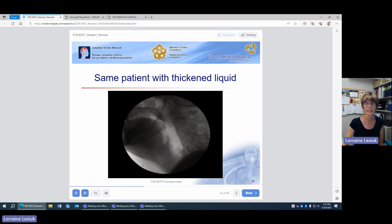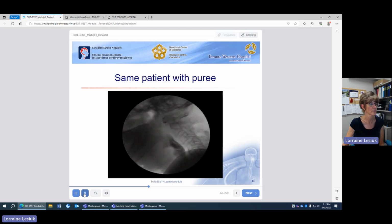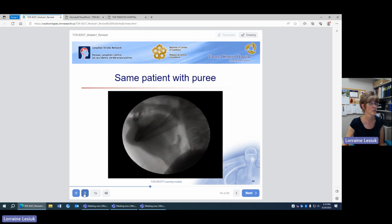His swallow is still delayed. The bolus still falls a little prematurely into the pharynx. However, no aspiration occurred. So let's take a look now at the same patient again with a spoonful of puree. Okay. There it goes down to the valleculae, sitting there. He's getting ready. There we go. And again, there was no aspiration that occurred.